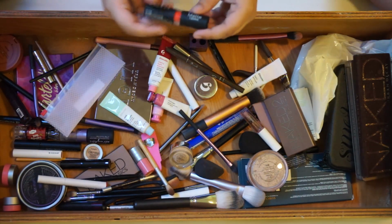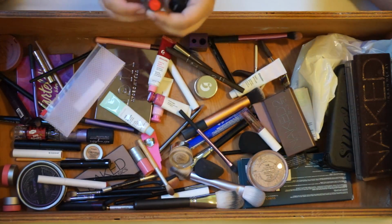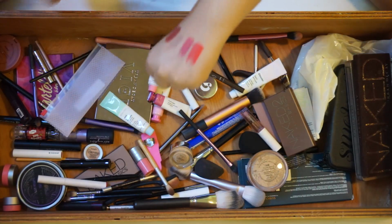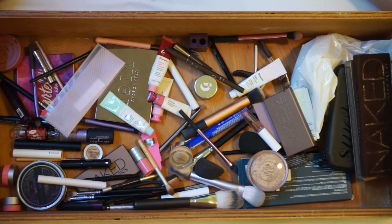This is the NYX matte lipstick in Indie Flick, and I've literally been wanting this since like 2011. Unfortunately, I hate the formula. I love the shade, hate the formula, so this is gonna get passed on.